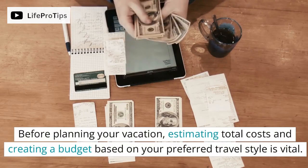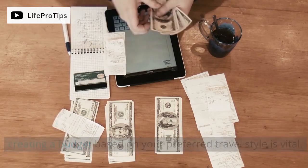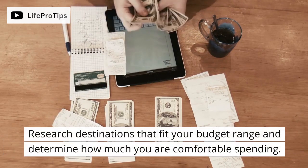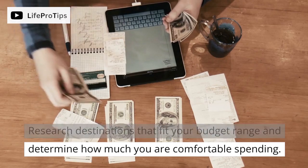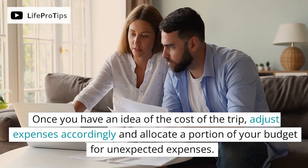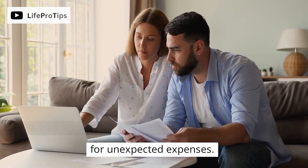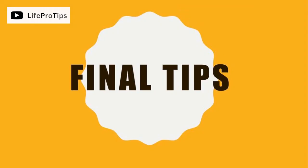Before planning your vacation, estimating total costs and creating a budget based on your preferred travel style is vital. Research destinations that fit your budget range and determine how much you are comfortable spending. Once you have an idea of the cost of the trip, adjust expenses accordingly and allocate a portion of your budget for unexpected expenses.